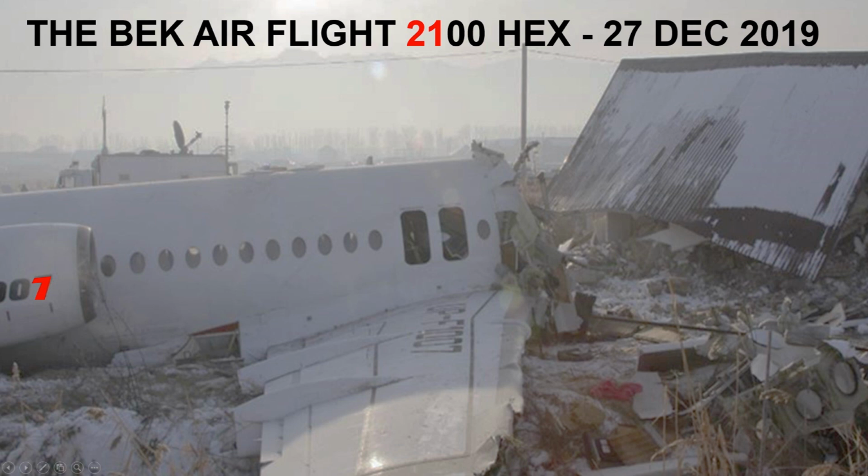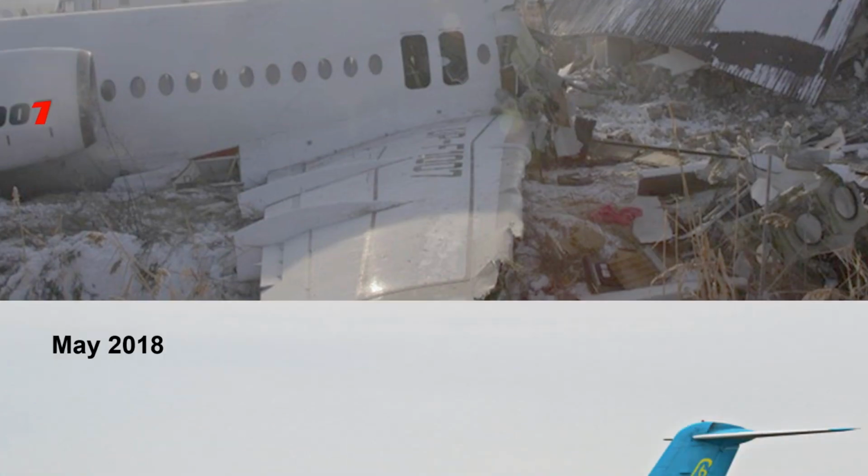So this plane allegedly crashed just after takeoff and crashed into some houses about a quarter of a runway's length past the end of the runway, and these houses were on the perimeter of the airfield. So let's take a look at some of the code and some of the anomalies with the photographs.